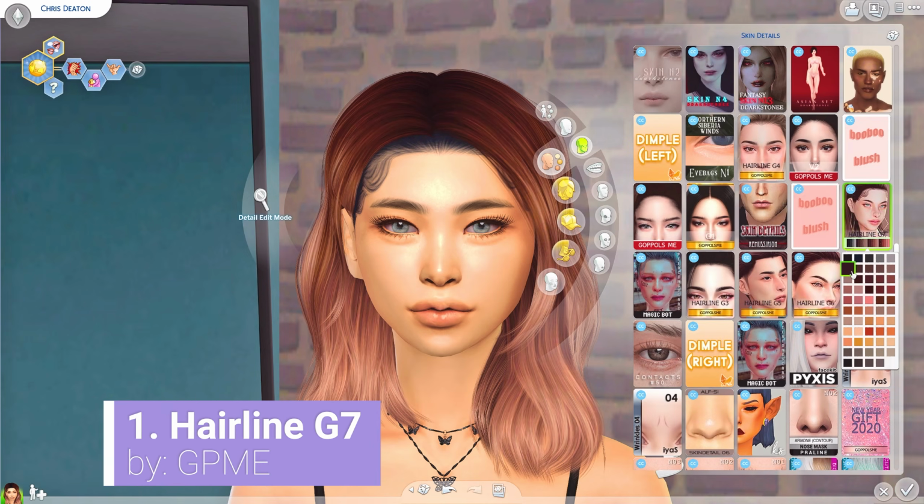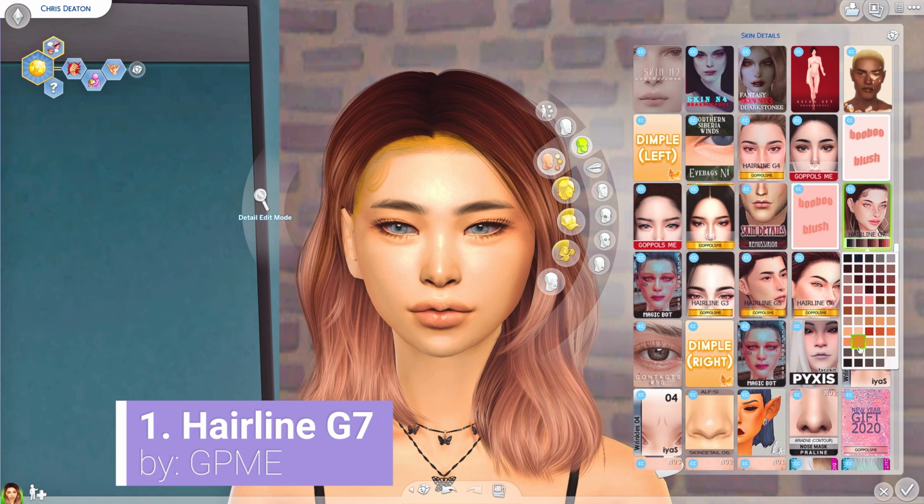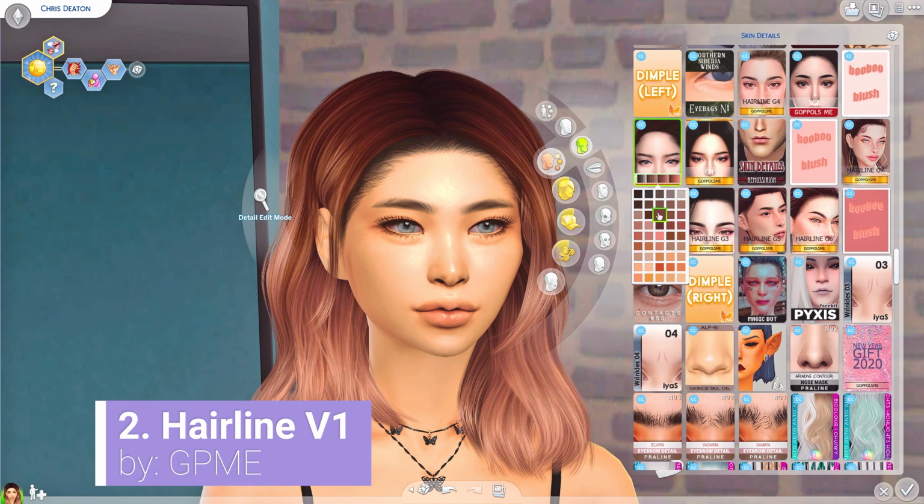This one is a must. Sorry, my phone just went off. This one is definitely a must, as you can tell by this hair in particular. There is no way I could put some of the hairs that I've got in my game on my Sims. It just makes it look like they have the biggest forehead in the world. They have like a five head.